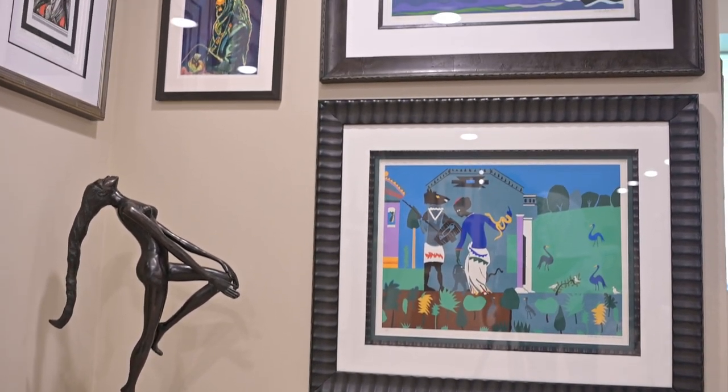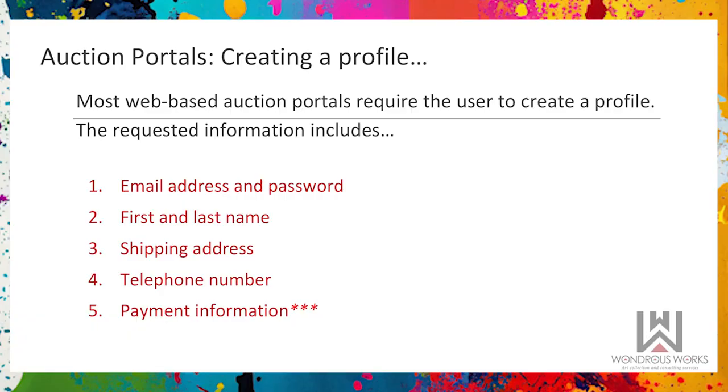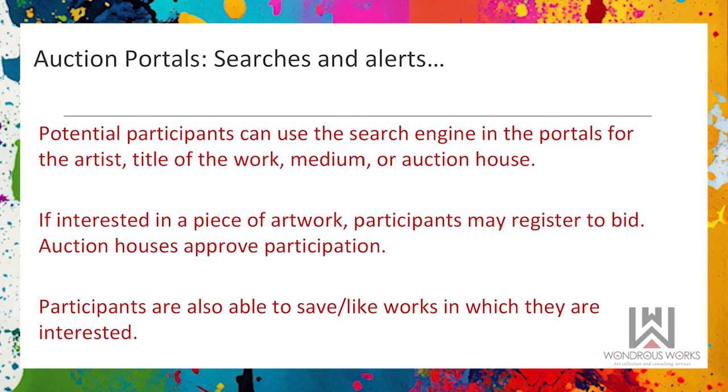So we talked to you about absentee bidding. Live bidding is where you're actually in that auction house on that floor and you're bidding. And then there's online bidding. I've talked to you about Invaluable. I've talked to you about Live Auctioneers. I've talked to you about a number of the auction houses that have their own live auction websites or portals. So as we talk about online bidding, the one thing that's great about online bidding is that you can establish a username and password to get access, right? You can also, through the online bidding, indicate those artists in which you're interested, right?